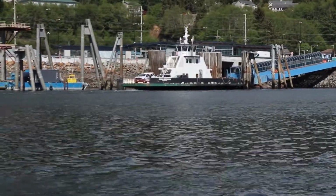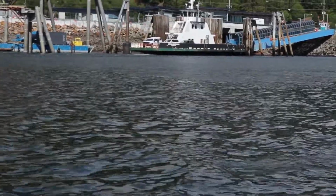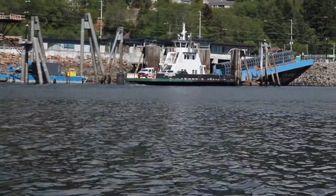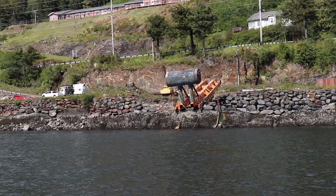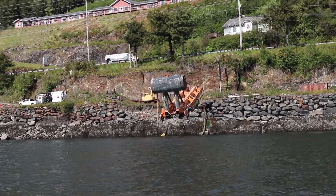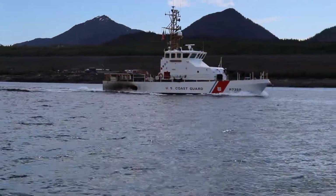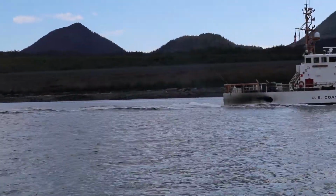Here's the little ferry that goes to the airport, and its name is the Oral Freeman. Why not, I suppose? There's probably more to it than I know, but that's a strange name. Does anyone know what this thing is? I haven't the slightest idea. Logging infrastructure for ships? I don't know. Here's a little Coast Guard cutter going by. Lots of muck in the back of that ship.